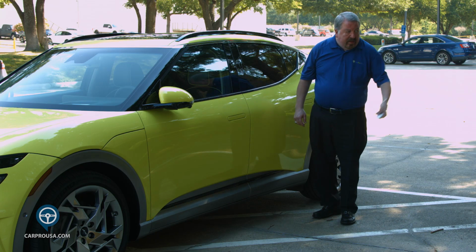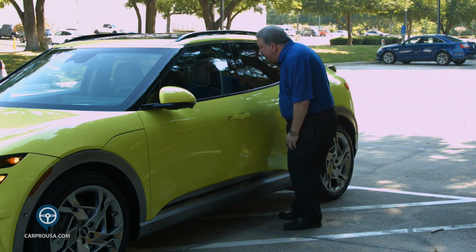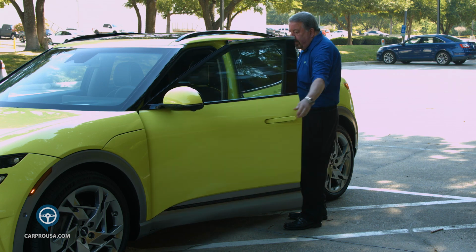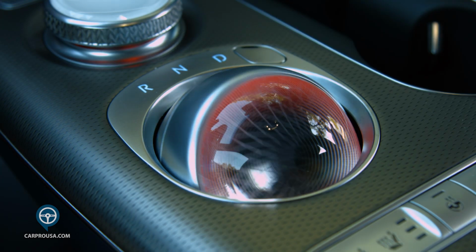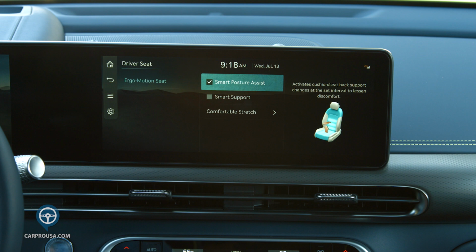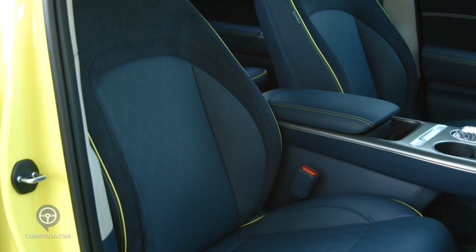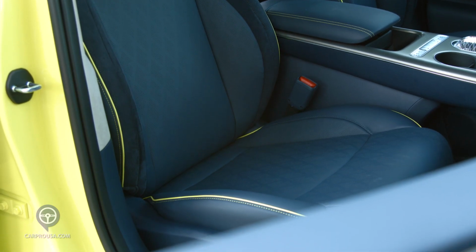The GV60 has an amazing feature I've never seen before. This is the first car I've reviewed where you didn't need a key. Facial recognition on the outside will unlock the car, and fingerprint recognition will allow you to start the car. Other neat stuff is the gear shifter, which looks like a crystal ball, but flips over when you hit the start button. There's a smart posture setting on the screen that adjusts the seat to optimize posture based on your weight and height.